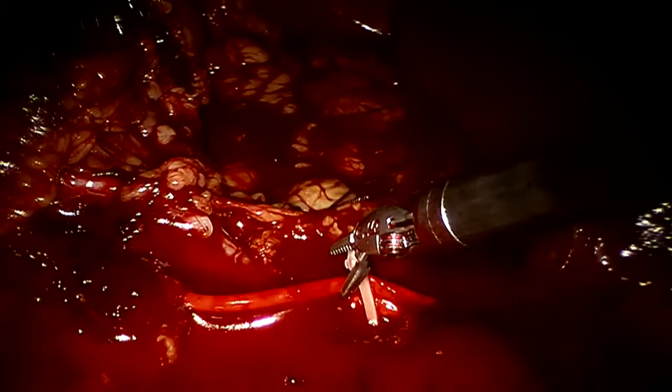I would strongly recommend the suction that we use, suction irrigation. What's that called? The Stryker suction. I would strongly recommend that. It is disposable. Okay. Here's the kidney.